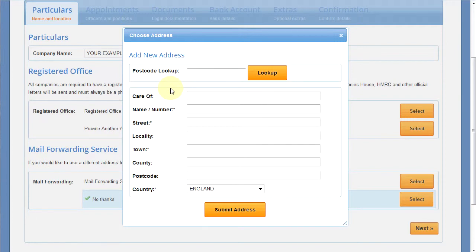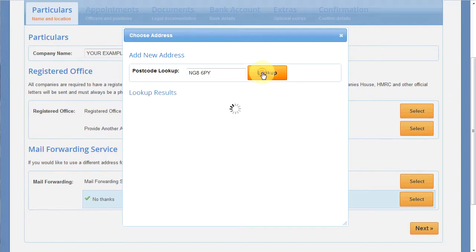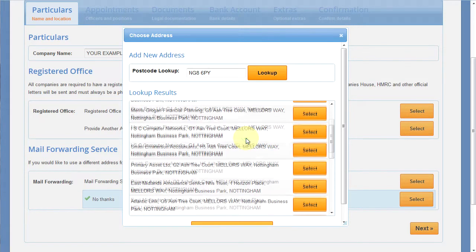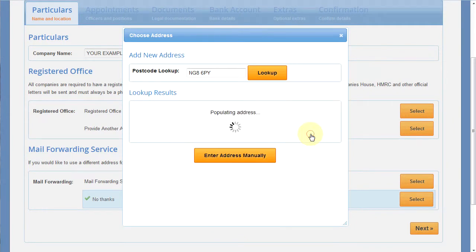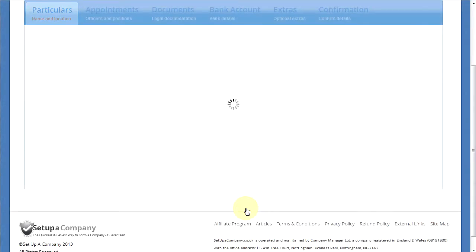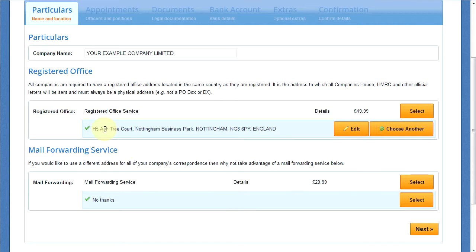And then this will ask you to put in the details for your company. So I'm going to put in the details of set up a company, so I'm going to put in NG8 6PY, and we're going to click the lookup button here, and that will do a postcode lookup so we can find our address on here. So we're going to use, let's just use that one as an example. So once we're happy that that is the correct address, we can click the submit address button here, and that will add that as our chosen company registered office.